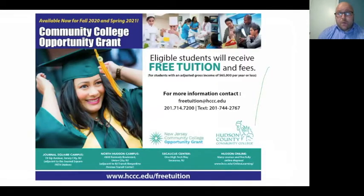I do want to let everyone know, if you haven't heard about it already, our Community College Opportunity Grant. For eligible students, you can actually receive free tuition and fees. That is for students with a household income of $65,000 per year or less. So if your adjusted gross income for the household is $65,000 per year or less, you can potentially be eligible to attend Hudson for free.